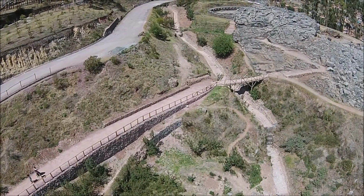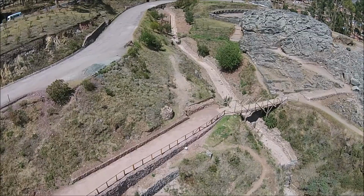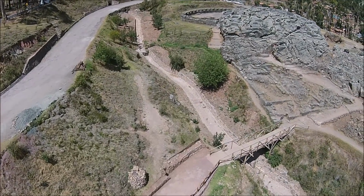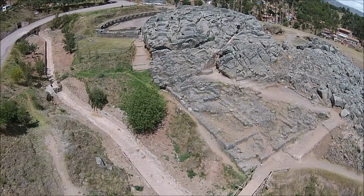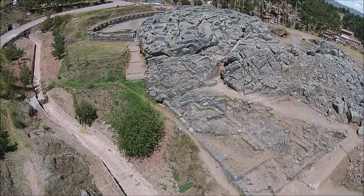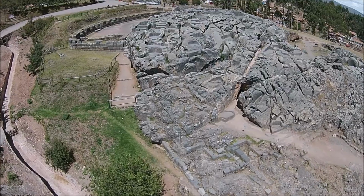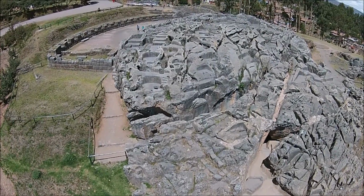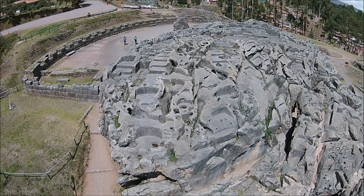So as the quadcopter approaches Qenqo, we see a dry riverbed. That is Inca construction. And off to the left, you can see remnants of an Inca wall. But what's most intriguing are all of the cutouts that we will see on the top of this massive limestone outcrop.